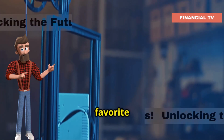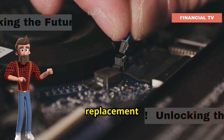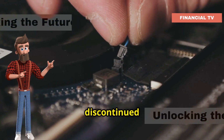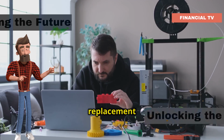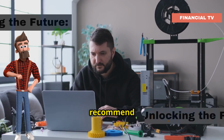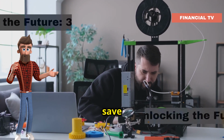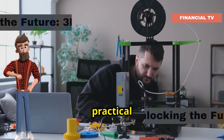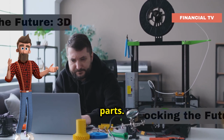Then, there are replacement parts. Broken a piece on your favorite gadget? Don't toss it out just yet. Many people struggle to find replacement parts for older or discontinued products, and that's where you come in. 3D printing can often create replacement parts for appliances, toys, and even car parts, though I wouldn't recommend printing an entire engine yet. You can help people save money and reduce waste by offering this practical service, and you might even find a niche in vintage or hard-to-find parts.